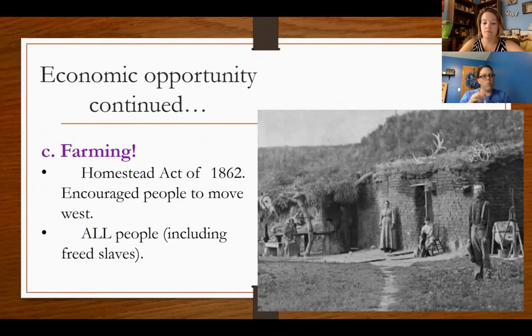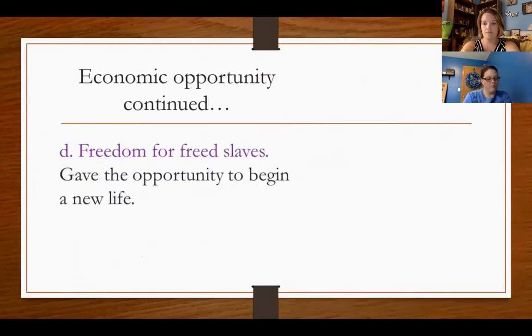All people, including freed slaves, began trekking out west so that they could find land to own and to farm so that they could make money from the crops that they sold and produced. A lot of times families would start out in these sod houses, but they would eventually be able to buy timber or find timber to build a log cabin. But this was a home that many of them started out with.